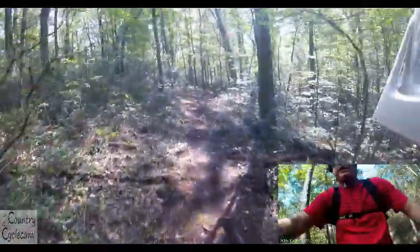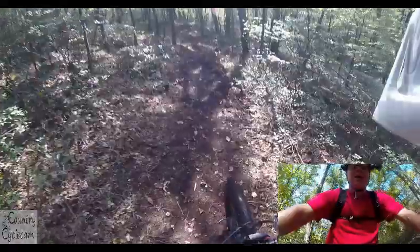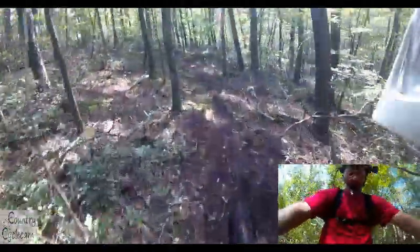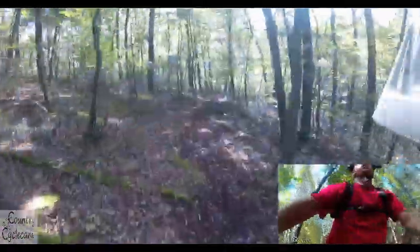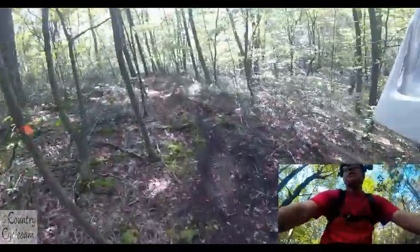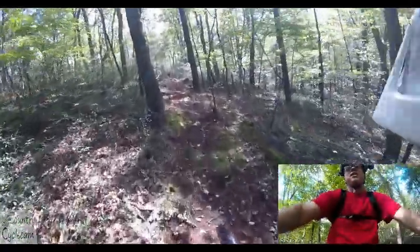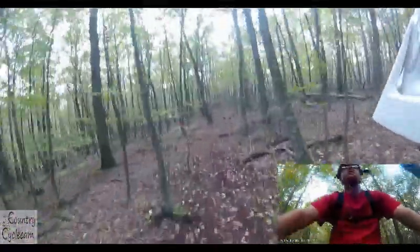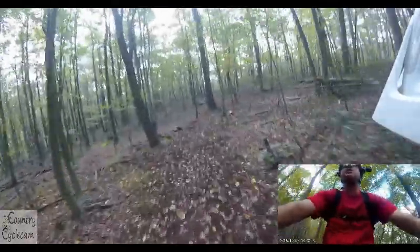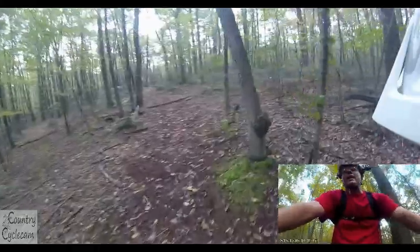Definitely a better mechanical advantage climbing this. This is a pretty tricky climb with a lot of camber. Even I'm having to dab once in a while through here. You see, I'm not a crazy fast turbo man like some of these guys out here riding. But I do enjoy it.